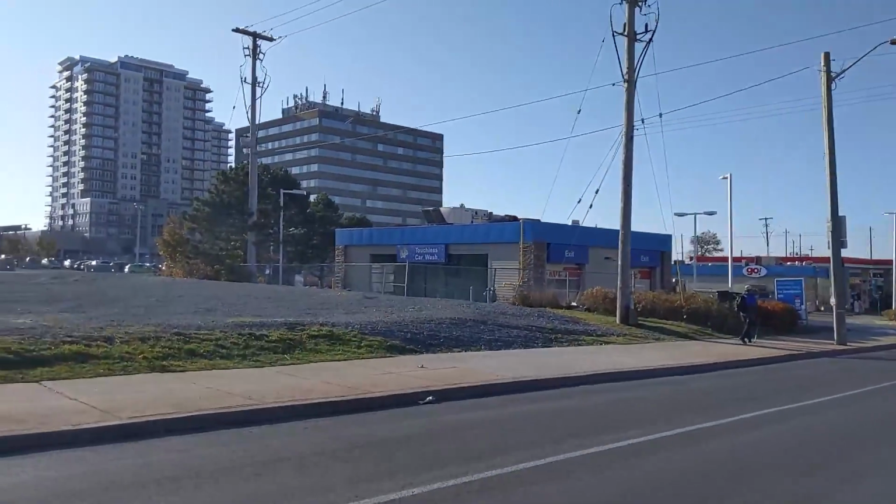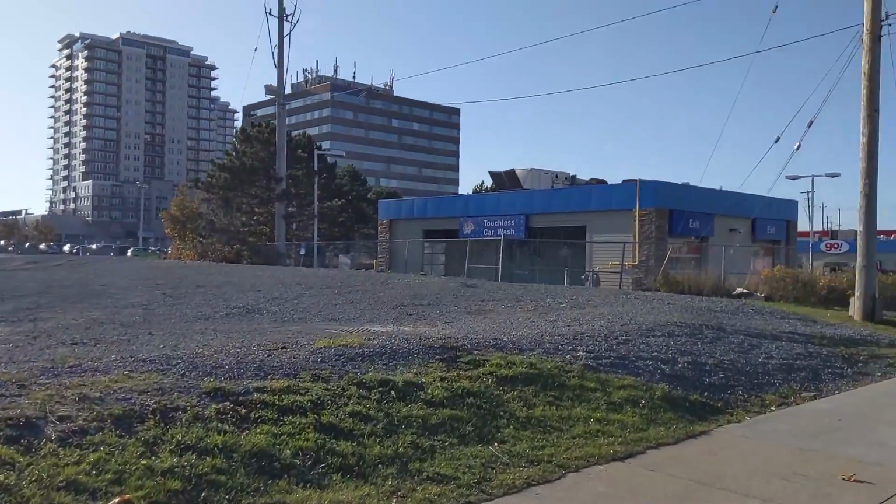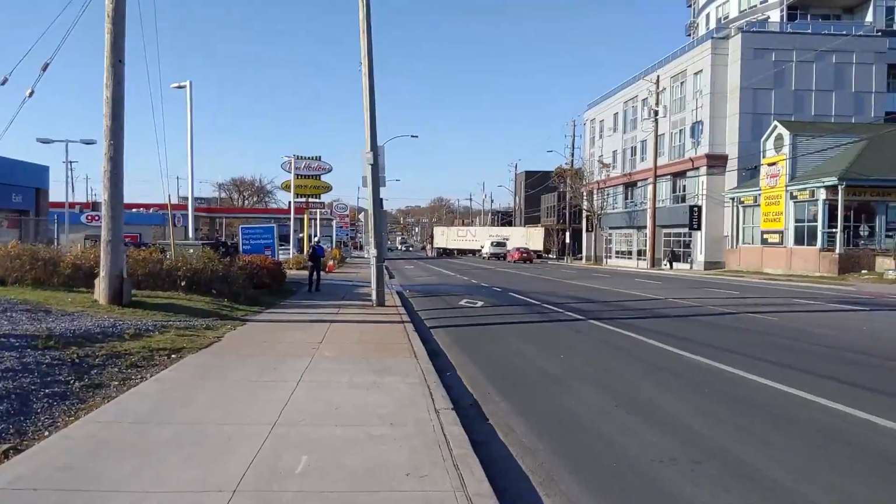I gotta hurry so I don't get run over here. Okay, I think we're good, and made it safely to this side.